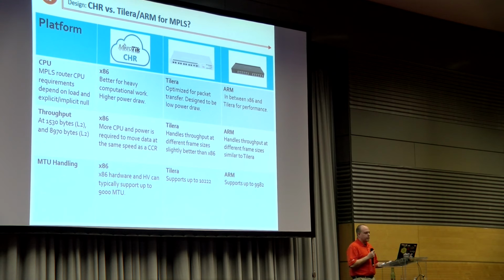Conversely, if you look at the Tilera, you can support up to 10,222. So if you have a client that wants you to hand them off 9216, which is a very common packet size in Cisco and Juniper networks, you can hand that off with MPLS if you need to, because you have enough MTU overhead.